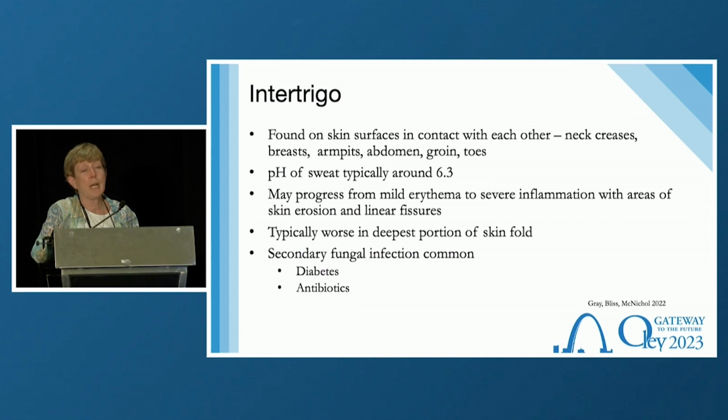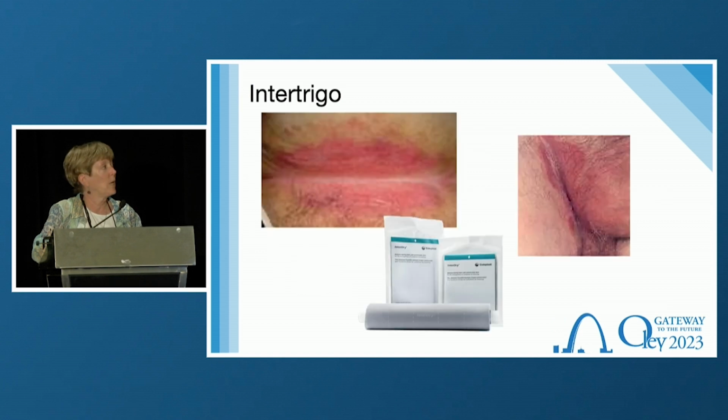So intertrigo, again, is what we talked about where you get the moisture trapped in the skin folds. We most often think of it if somebody has a large belly, under their belly and in their groin folds. We can also get it under the breast, in the axilla. And the main thing is just keeping it clean and dry and trying to wick away the moisture. So here's some examples of that.